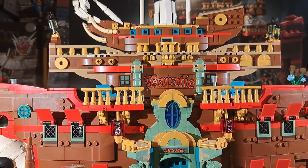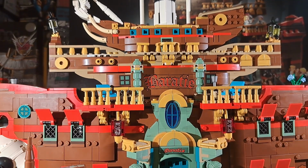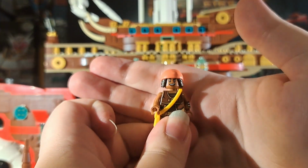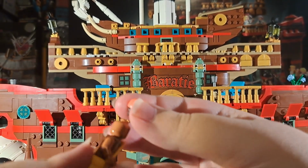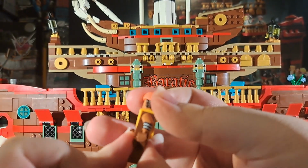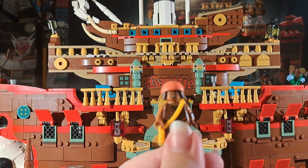And then a very similar story, though a little bit more exclusive, is Usopp. We've seen this Usopp before. It's the same one in the Going Merry, the same dual molded hairpiece, which is very impressive, same bag, same torso printing, same fun face print, same armband print. It is very nice.